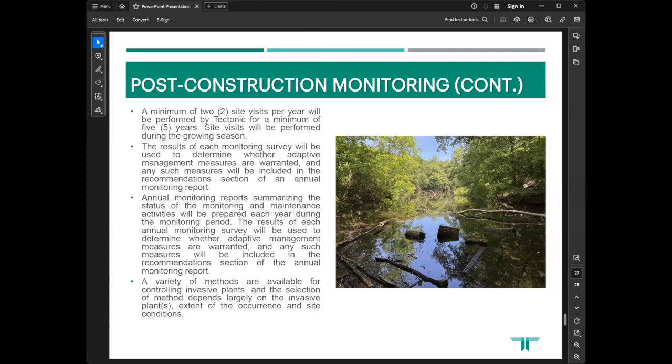A variety of methods are available for controlling invasive plants, and the selection of the method will depend on which plant species are invading and the extent of their occurrence.